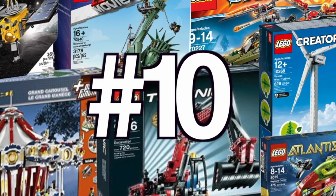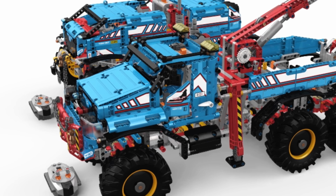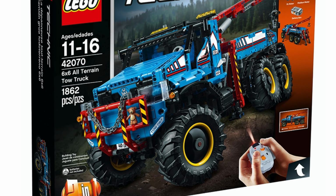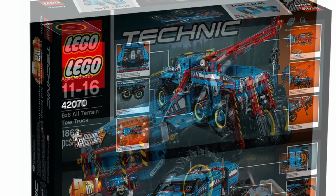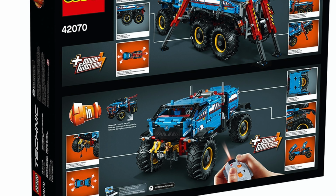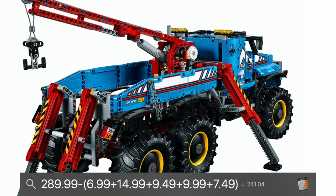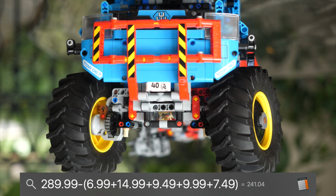Let's begin! The LEGO Technic 6x6 all-terrain tow truck 42070 is a classic example of an infamous set. Sure, it had remote-controlled capabilities, but the way all of its functions were executed left many fans hating on this set. It sold for $290 despite it only having 1,862 pieces. Even after taking away the cost of the electronic components from the total cost, you'd still be left with about $241, which is seriously overpriced for the amount of pieces that you do get.